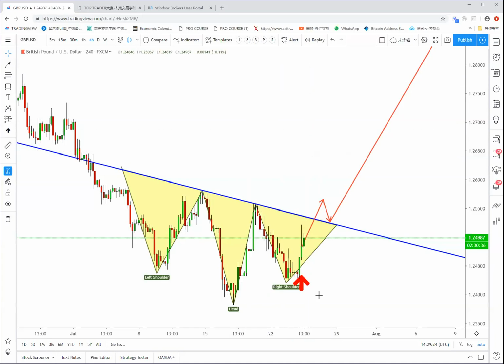And we already have a nice trade of sterling, a nice trade of euro sterling, and we have a good trade of oil as well. So that's all for today.